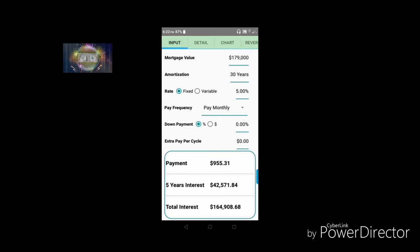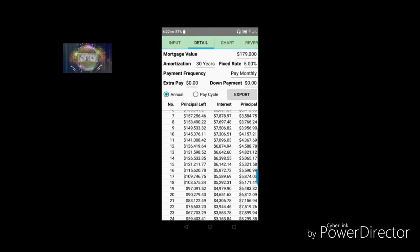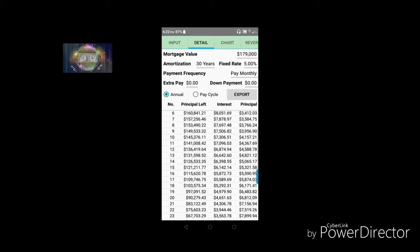What I like about this app is it has a chart to look at. I like pictures. This is a table of how it breaks down yearly how much you pay. The first year you pay almost $9,000 in interest, and you only pay almost $2,600 into your principal. So for the first 10 years, a lot of it goes into interest.